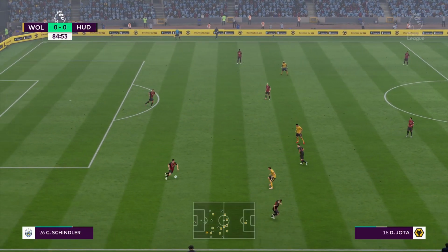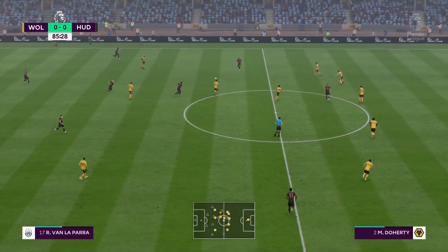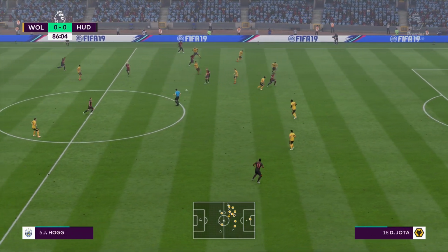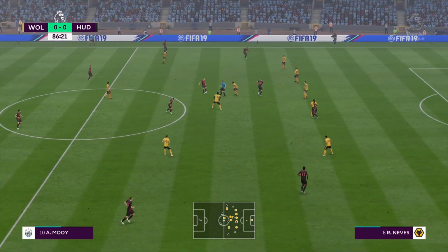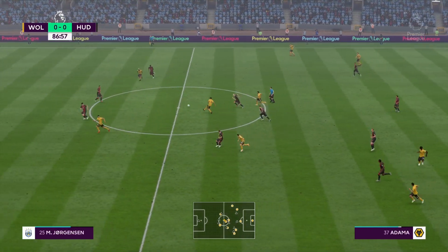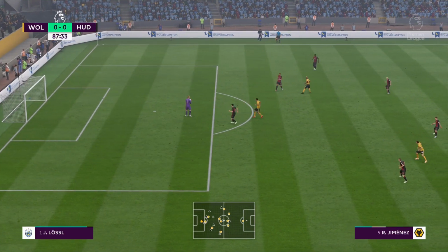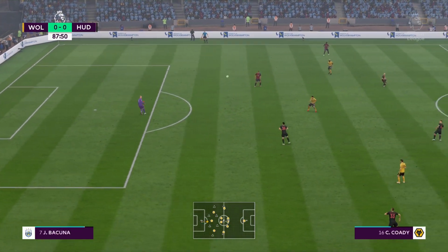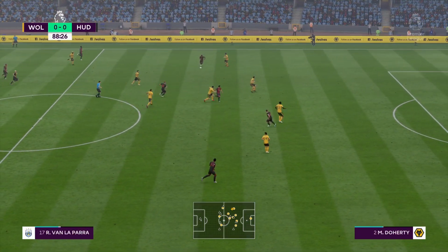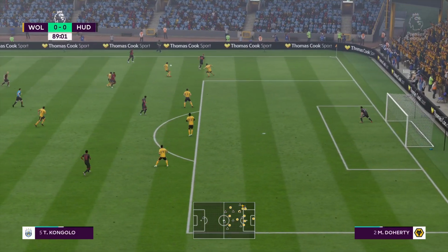Christopher Schindler. Hogg. Aaron Moy. Jonathan Hogg. Intercepted well. Guiding the pass through. Cleverly done. And he goes at the feet of the attacker. Well, the attacker will feel that's a chance wasted, that, but you've got to give full marks to the keeper. And that's good support as they build this attack.